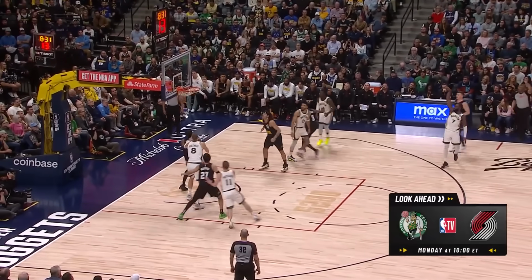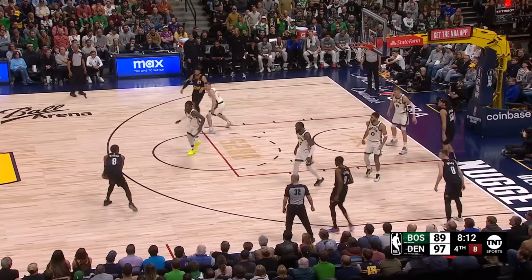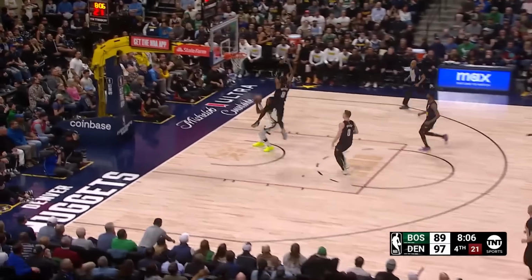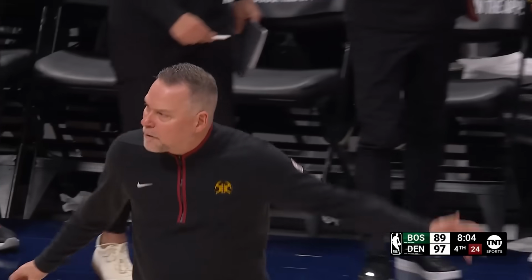Brown set up by Tatum. Got it. Jaylen Brown for three. Big shot for Boston. Here's Watson. Jaylen Brown, another rebound. Up ahead, Holiday. Holiday lays it in. And now Michael Malone wants a timeout.